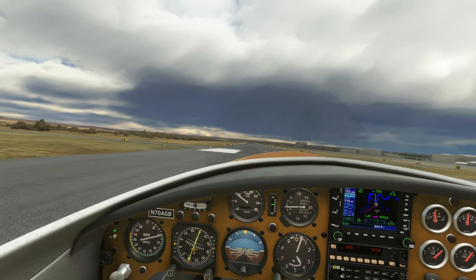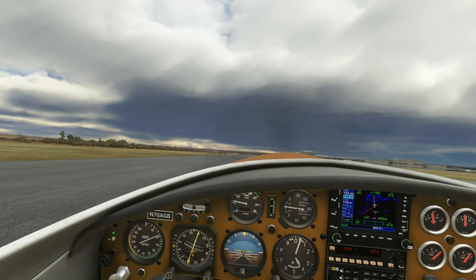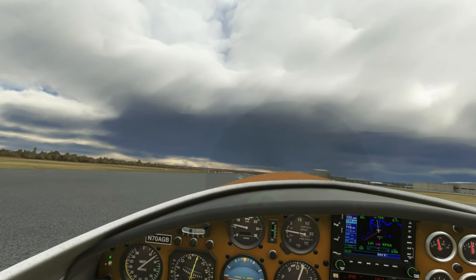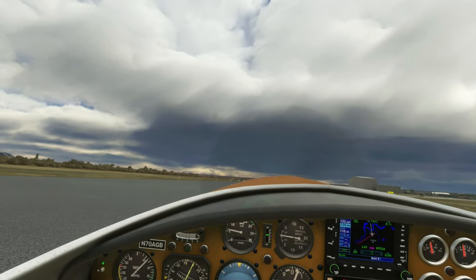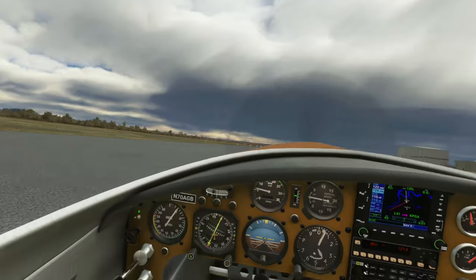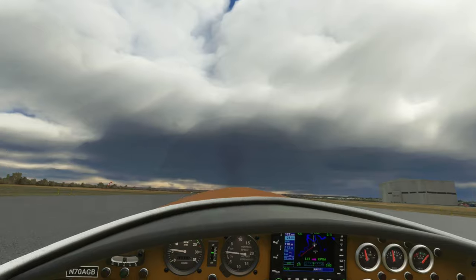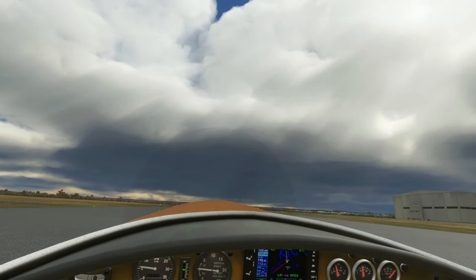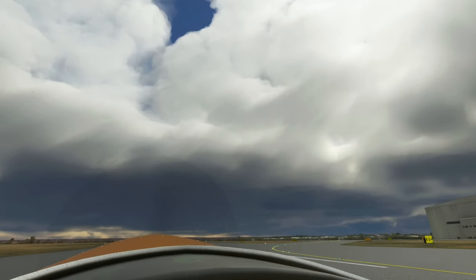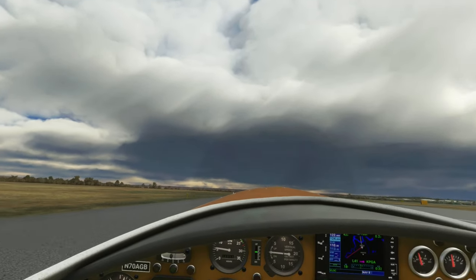Power off. Passing the crosswind runway now. And we'll keep the power off as she settles her way down. Why is my stall horn coming on? I'm not trying to fly, I promise you. I promise you, I am not trying to fly. Yeah, we're not going to make that turn off. Okay, I think we're going to the end of the runway.